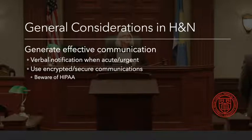Telephone is great. Get readback verification. Text messages are not either encrypted or secure and should not be utilized. Email may be encrypted, but not necessarily. Always be thinking of HIPAA and the potential to violate any HIPAA regulations.